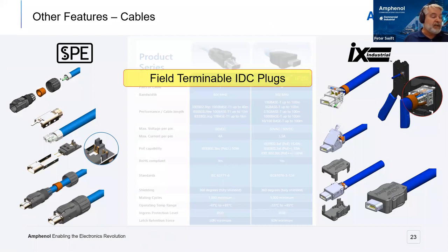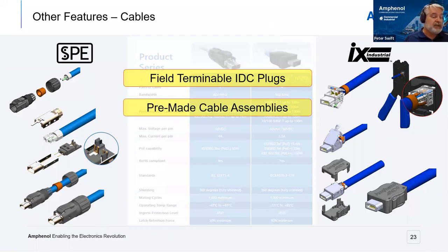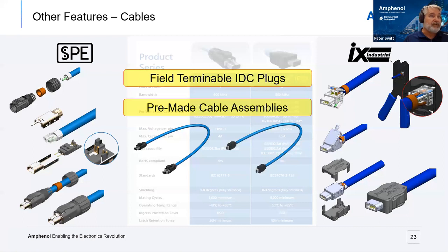Both IX and SPE also feature integrated cable strain relief mechanisms to make sure that the terminations are protected from undue cable stresses. Amphenol also provides a variety of standard length cable assemblies and can provide customized lengths for specific applications. Cables can be provided with the same connector at each end and also in adapter styles.